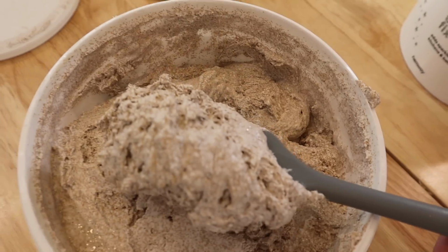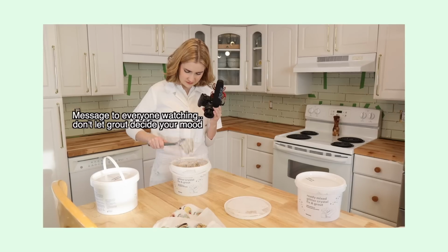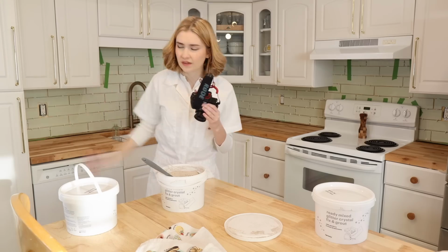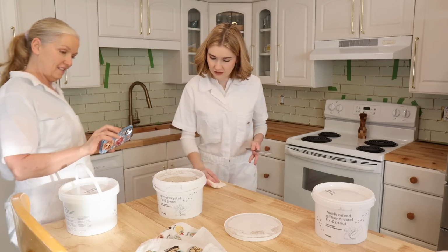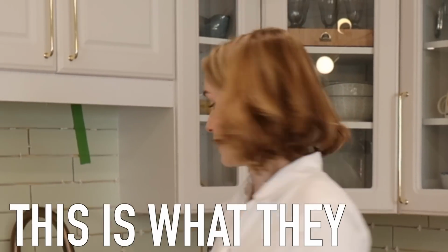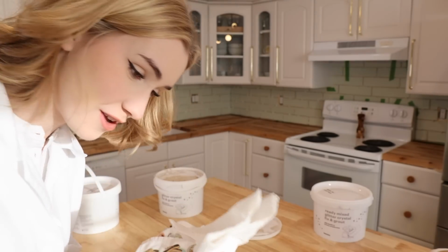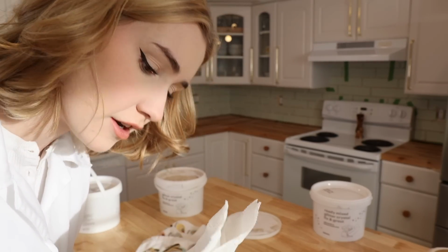I really thought that this was gonna be the grout moment. But you know what? Maybe I'm just being hard on it. It just doesn't look right. We need to see it through because this is the one that everybody said they used in the video. Okay. This is what they said. This is how it dried on the paper towel. It doesn't look good on camera. I swear this actually looks nice and shiny. It just looks like chunky glitter was dropped in here.